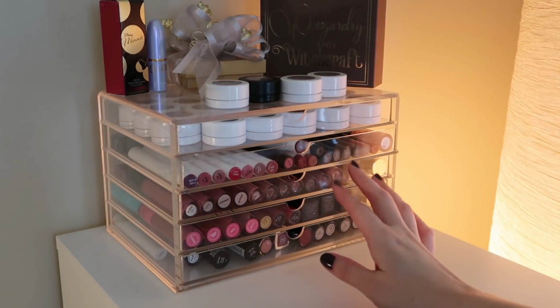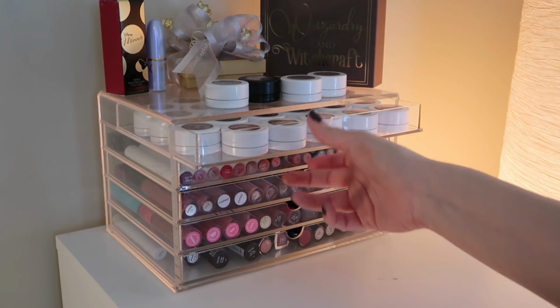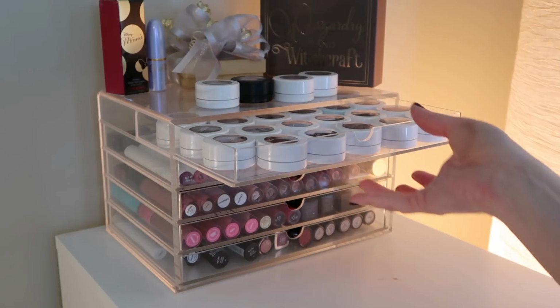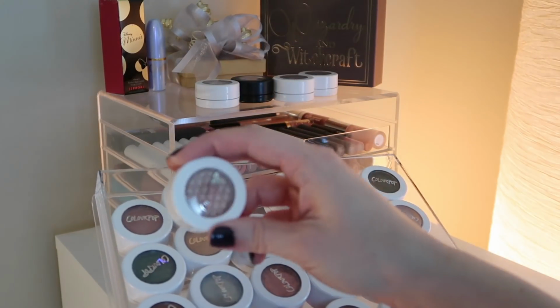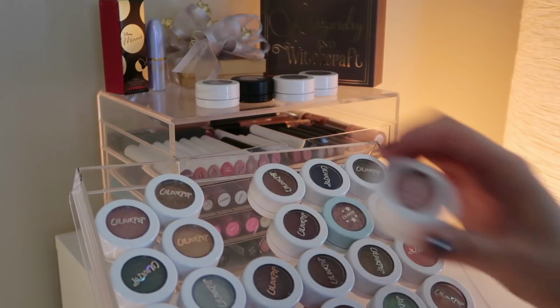All right, so moving up to my 5-drawer Muji drawer. I usually have about 4 ColourPop shadows in my everyday makeup drawer, which is why you see 4 up here, because they don't all fit in here. What are the ones that I want to pull out? I'm looking at this shade. I'm gonna pull out Sundance, and then I'm gonna pull out the shade Muse.